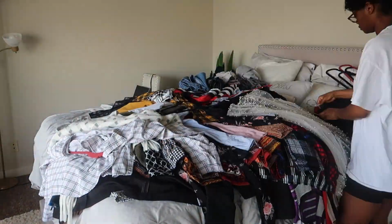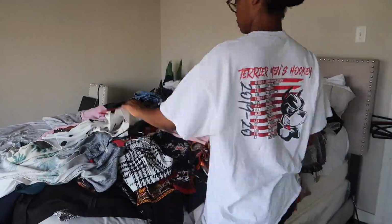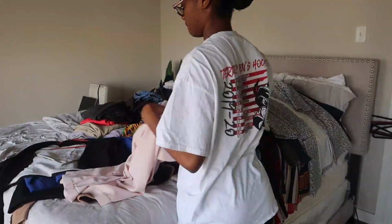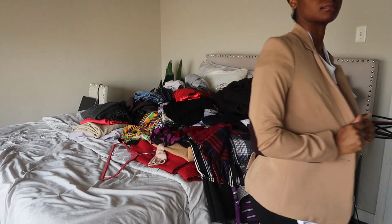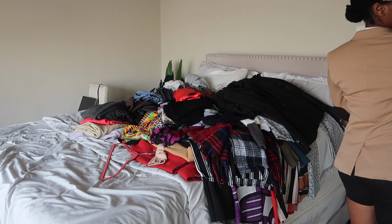Okay, so because everything was everywhere on my bed, I kind of just started going through everything and decided what I was going to throw away and what I wasn't. So on the right side, there's what I'm throwing on the floor to give away. Well, actually, I think I'm putting my hangers over there, and then I'm throwing the clothes I'm going to give away to the left side.